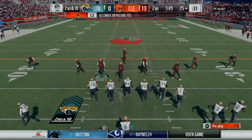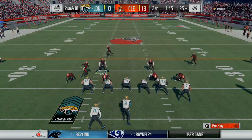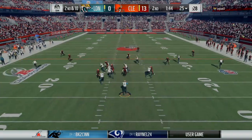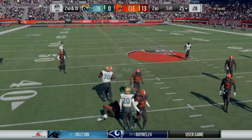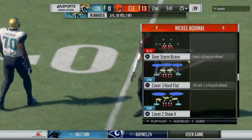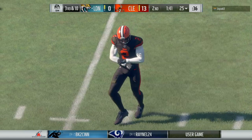This defense is not going to make it easy for you. They're a physical group, and we just saw it there on that play. They came in, made the contact, just as he's trying to haul it in. And incomplete there. A nice hit. Jars the ball free and brings up third down.